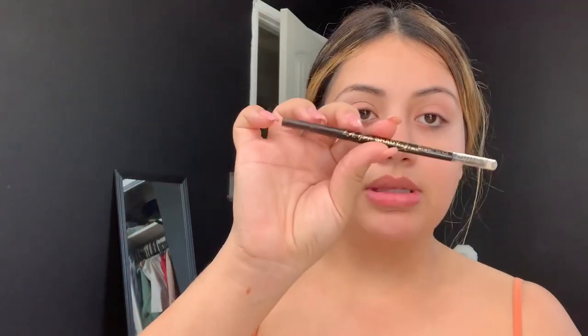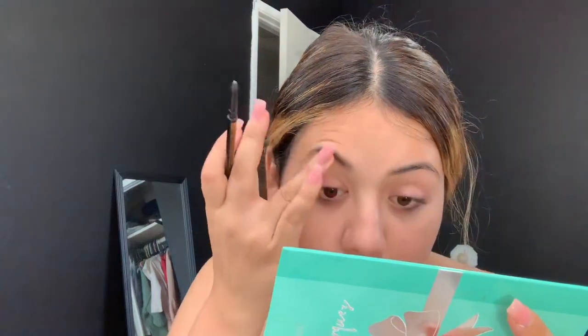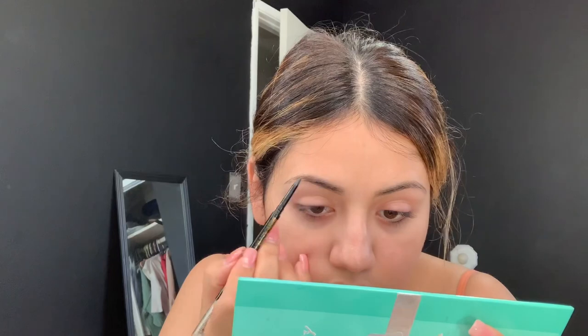Then I'm going to be going in with the LA Girl Shady Slim Brow Pencil. It looks like this. And I really like this pencil actually. This is what I've been using lately. And yeah, I'm just going to go ahead and do it. I just follow my natural eyebrow shape. Nothing special.